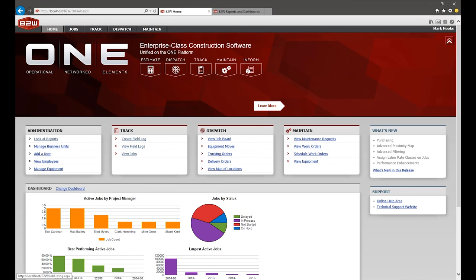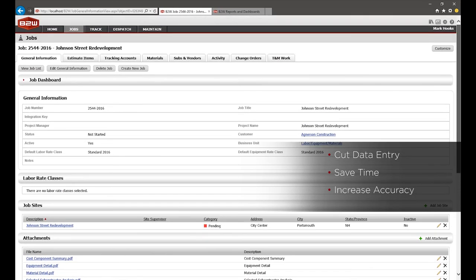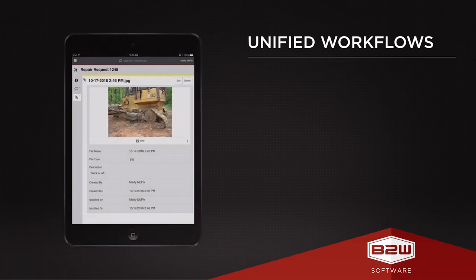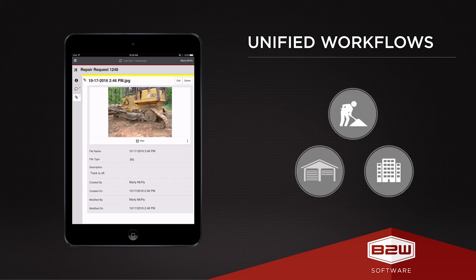Adapting information from the estimate to the way you need to track the work in the field is easy, automatic, and accurate. B2W Track also breaks down barriers between the field, the office, and the shop. Repair requests from the field go to the maintenance application with electronic ease and immediacy.